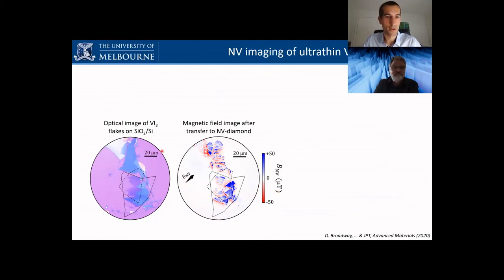And you can correlate that with the flakes as they were before transfer, so when they were still on silicon, because that's where you have the best picture of them. And of course, you can recognize a correlation.